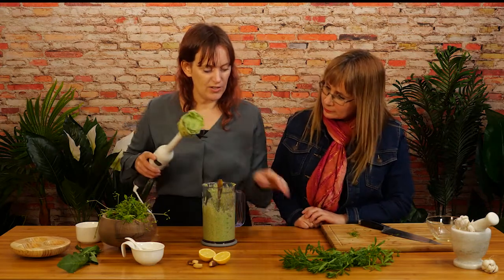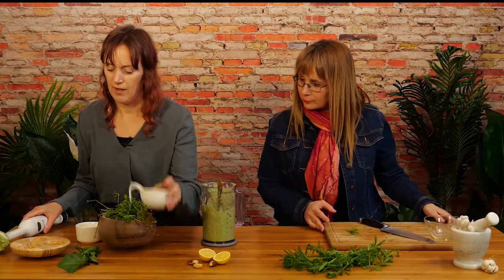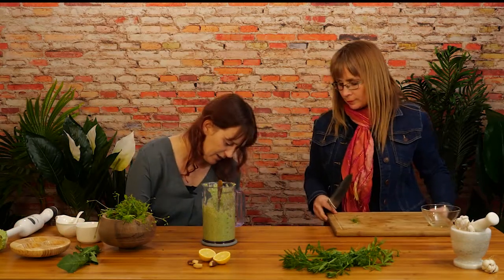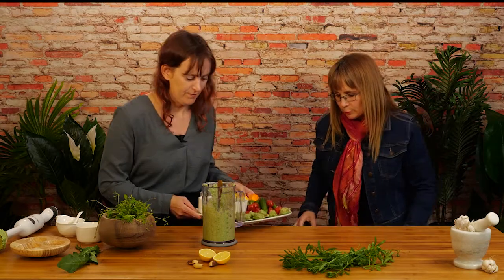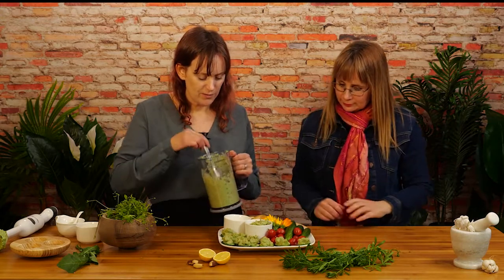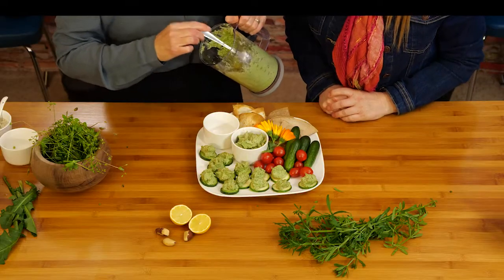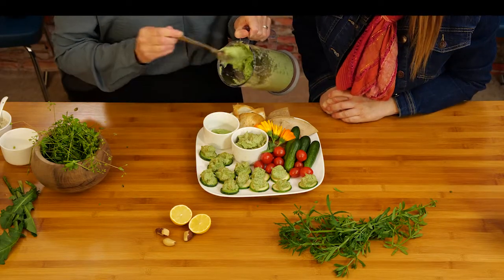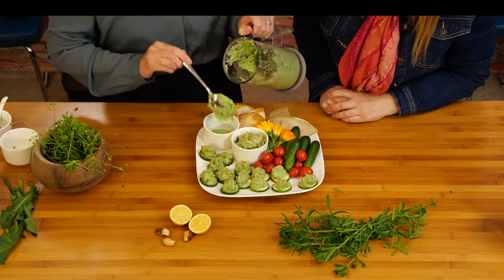So if I could get you just to move that down, and we're just going to take this out. Swap. So I've already done some here. That looks amazing. So this one here is Cleavers and Dandelion. So this one is with all 3. So it's much the same colour.